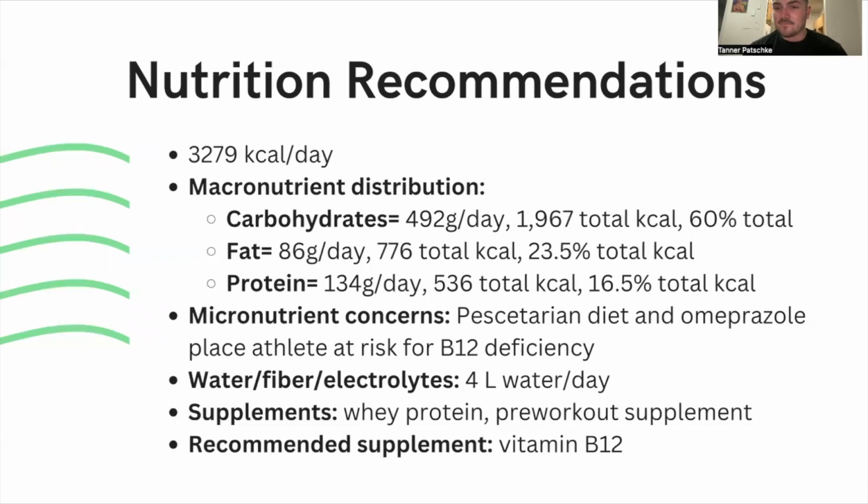And then with the 250 kcal deficit, the total kcals is going to be 3,279. And then I gave him a little 200 calorie range. So it's 3,079 to 3,279 kcals for the day.